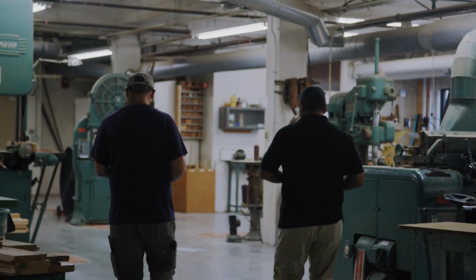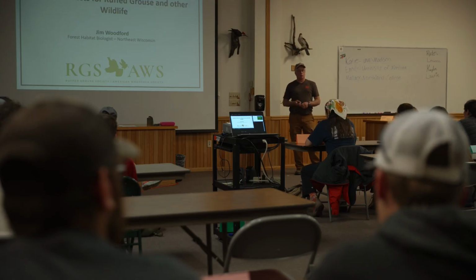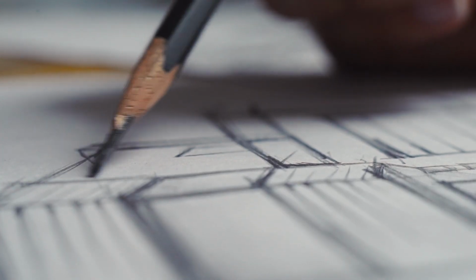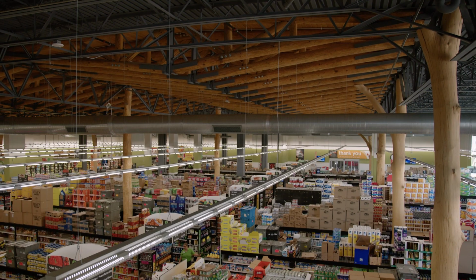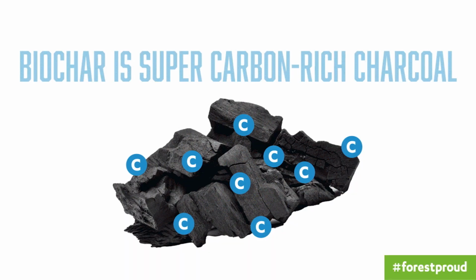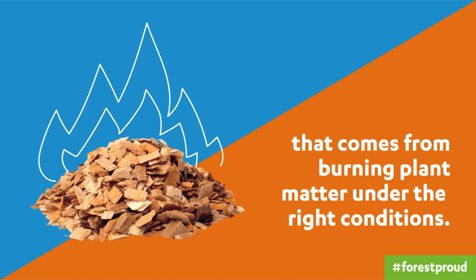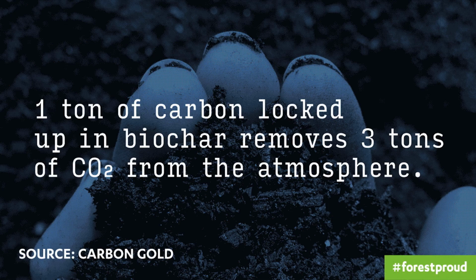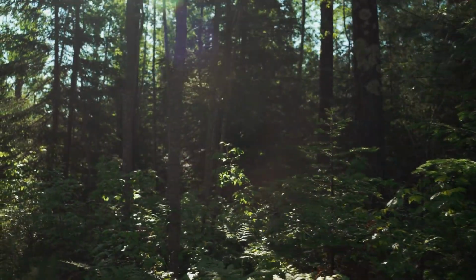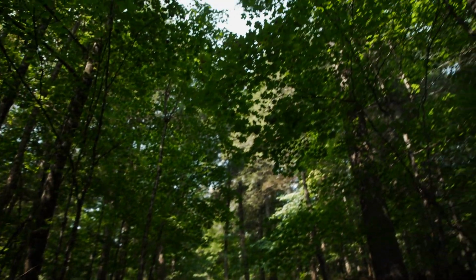We provide grant funding to be able to support new technology, education for architects and engineers to be able to utilize these new building materials like mass timber that are being used in commercial buildings. We work with new products like biochar, which is roasted wood that has really high levels of carbon. It's a beneficial product that's coming to market. Trees and forests are really climate solutions. They're carbon solutions. Trees absorb carbon dioxide from the air.